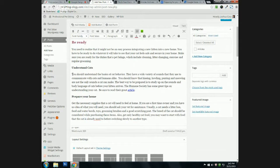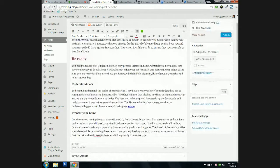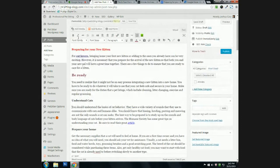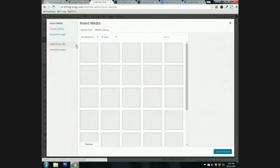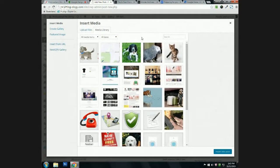What I'm going to do is place the mouse where I want the picture to reside. Then I am going to come up here, and above the menu bar, there's a link here that says Add Media. I'm going to click on Add Media, and it's going to pull up my media library, which is simply the place where all current photos that I've used on my website reside.